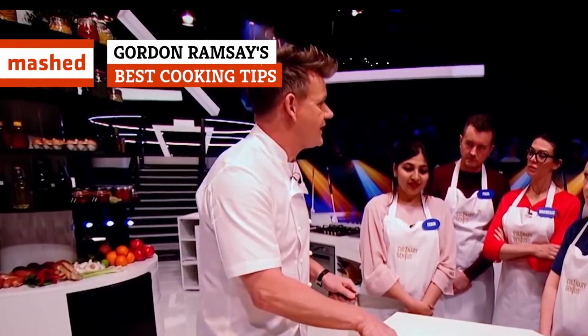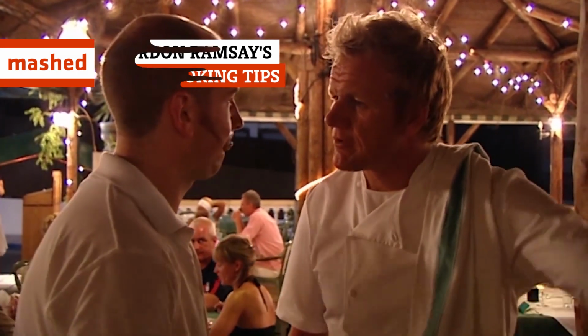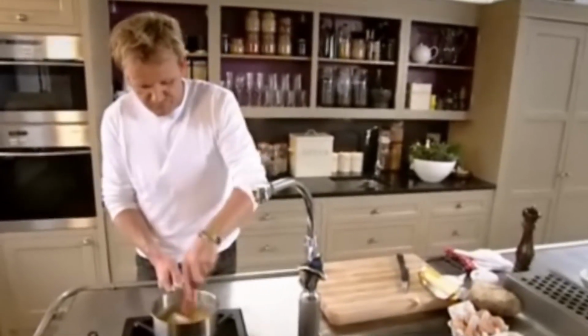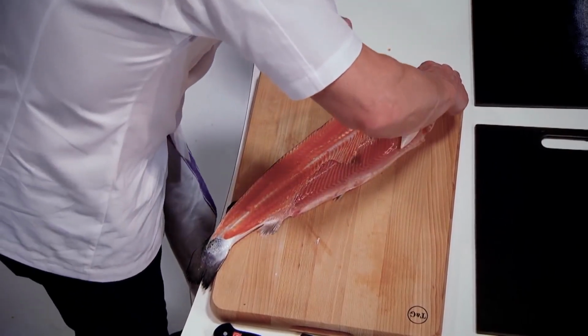You know him as the always angry Scottish chef behind some of the most over-the-top cooking shows of all time. But Gordon Ramsay is far from just a trumped-up, expletive-spouting TV personality. A multiple Michelin star-winning talent of the highest order, this master chef knows his stuff. Here are some of the finest cooking tips from the one and only Gordon Ramsay.